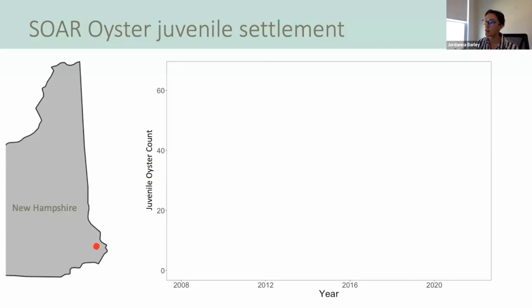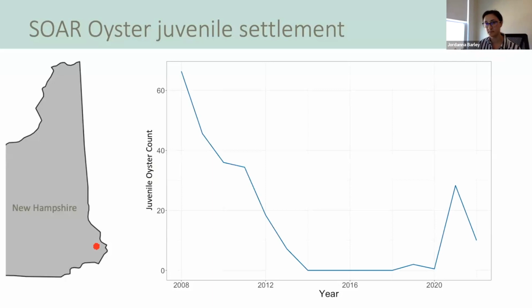This graph here just has on the y-axis juvenile oyster count, so just the number of juvenile oysters in each particular year, which is on the x-axis. This site had a dramatic decrease in juvenile oyster settlement from about 2008 to around 2014, and didn't really see much recruitment from then on. In 2020 was when the SOAR oysters were deployed, and you can see a pretty high jump in recruitment after that. Of course, right now, because of the amount of data that we have, this is just a correlation, but we are seeing a correlation between the deployment of SOAR oysters and an increase in recruitment at this site.